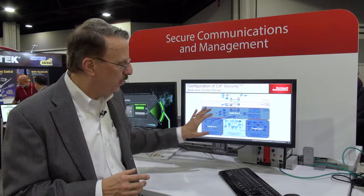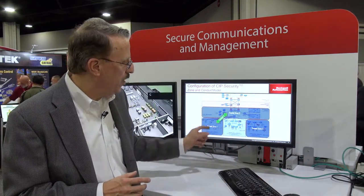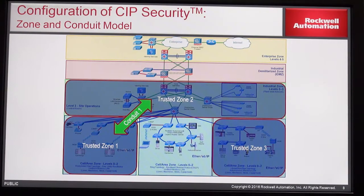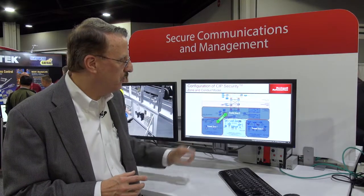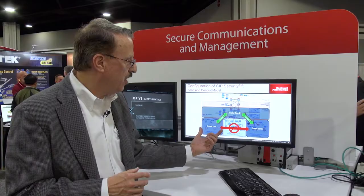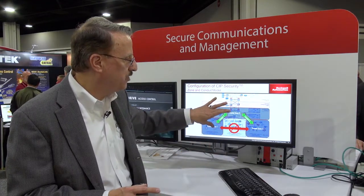And then what happens is, if I want to be able to communicate across zones, I set up a conduit. So this notion is called a zone and conduit model. I'll set up a conduit between zones to allow them to communicate, okay? And then what happens is, if somebody tries to say, talk from here to here, it would not be allowed. So the idea is communication happens within a zone or between the zones using a conduit, okay?